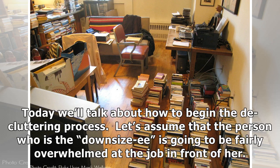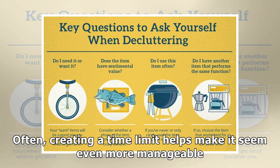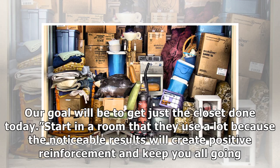Let's assume that the person who is the downsizee is going to be fairly overwhelmed at the job in front of her. It is best to break this daunting job into tiny little bite-sized pieces. Plan to work on one room at a time. Often, creating a time limit helps make it seem even more manageable. For example, we will focus on the big closet in the bedroom for 2 hours and then take a break. Our goal will be to get just the closet done today.